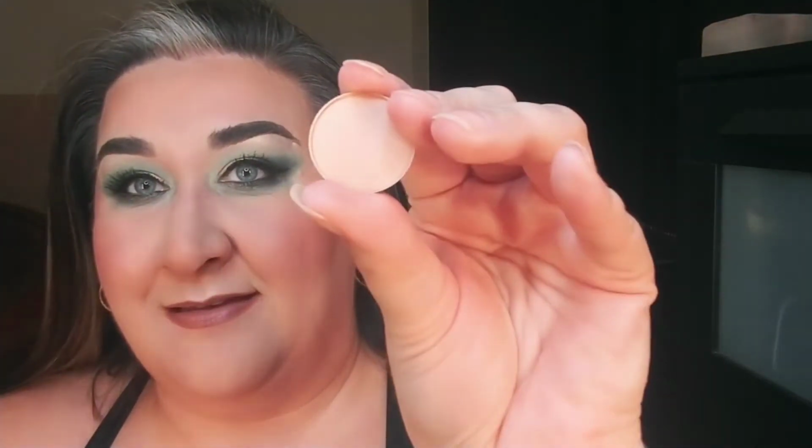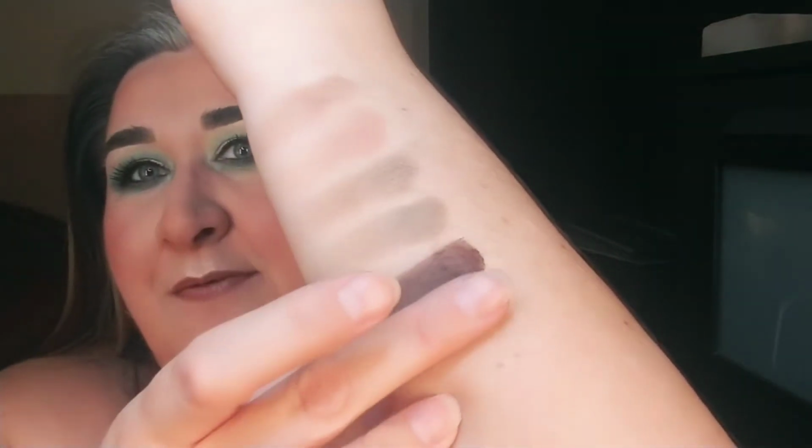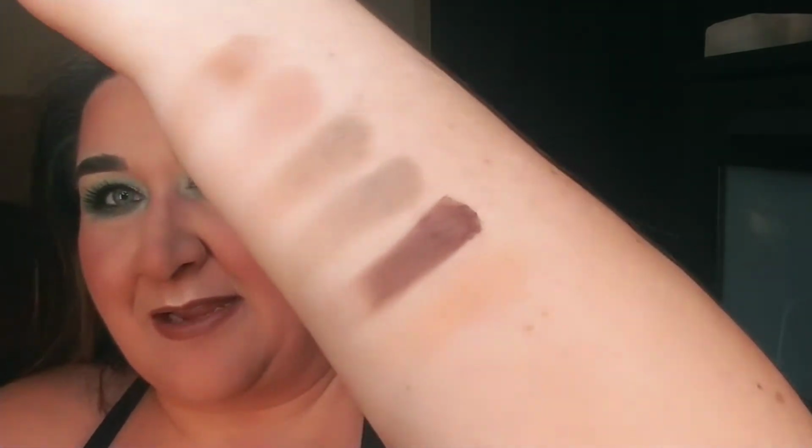And then this was Arena, and it doesn't say, again, none of these say what the formula is, but this one feels like a satin. And it's not the greatest. This one was never really my favorite, but I had to have all the shades. So you can see it's just sort of there. It almost looks like I have an orange bruise or something. I don't know. It's not my favorite shade. Let's just put it that way. And again, I don't know that one is still available.